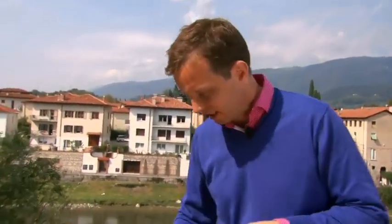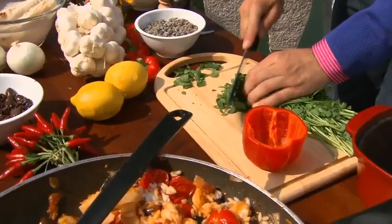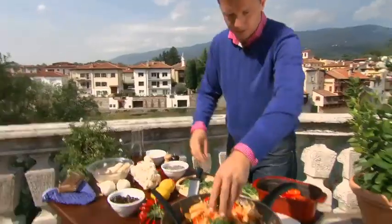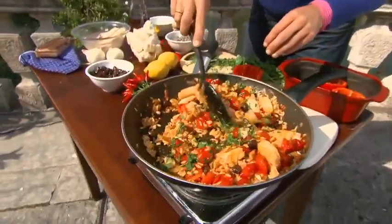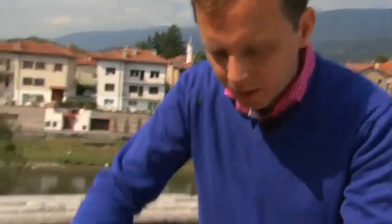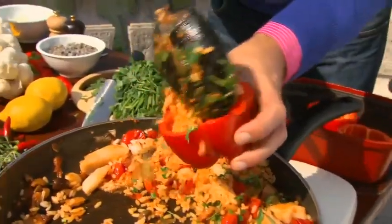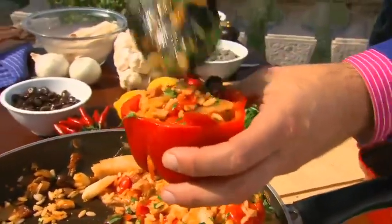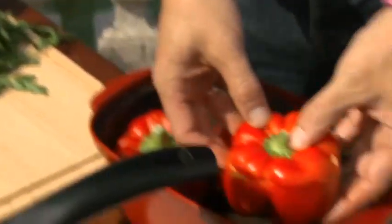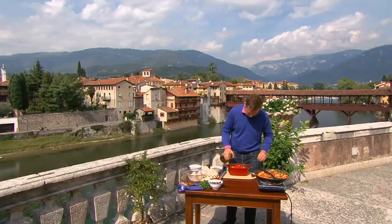And to this, I'm adding a little bit of finely chopped parsley. And I'm stuffing these hollowed out peppers with this mixture to the brim, and then placing the lid on. I'm adding a little bit of olive oil.